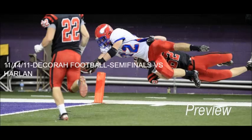Well, give the power side credit there, and then Josie Jewell for an outstanding kick-out block. He just obliterated the safety right there and gave Samuelson room. But you got to give Gage credit, though, too, guys. He waited for that block to happen, then exploited that gap. 4:05 to play first quarter, 14-0 Decorah.